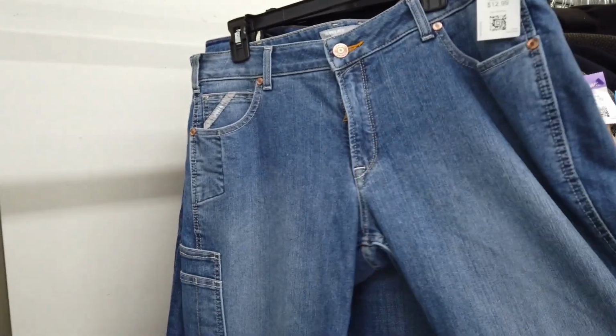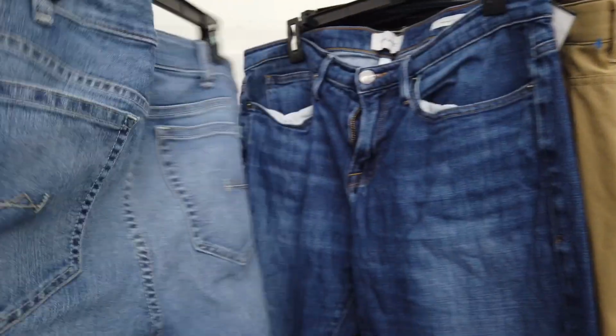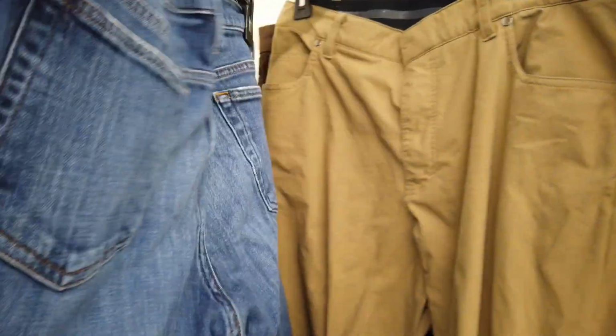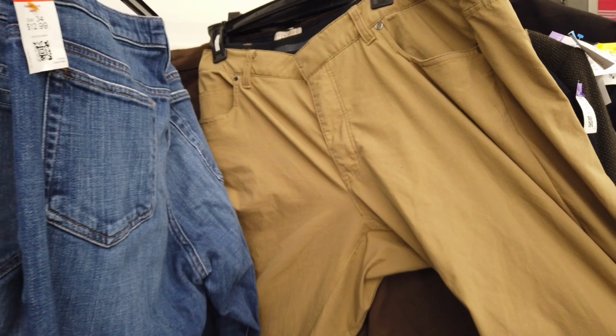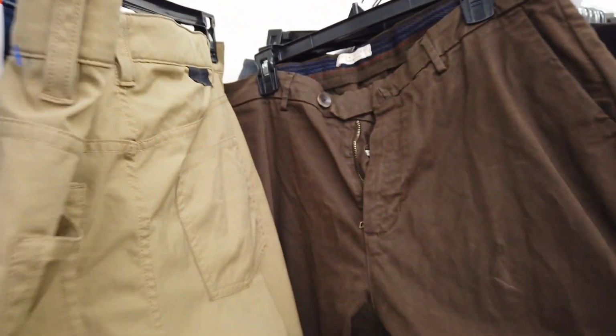All right, onto the pants. We have some Ariat pants. These are kind of different than normal. It has all these carpenter or cargo pockets, which is odd for Ariat pants. Frame jeans. This is a pretty good denim brand. This is just a pair of Nike pants, but I looked up the exact style code and they're really good sellers.